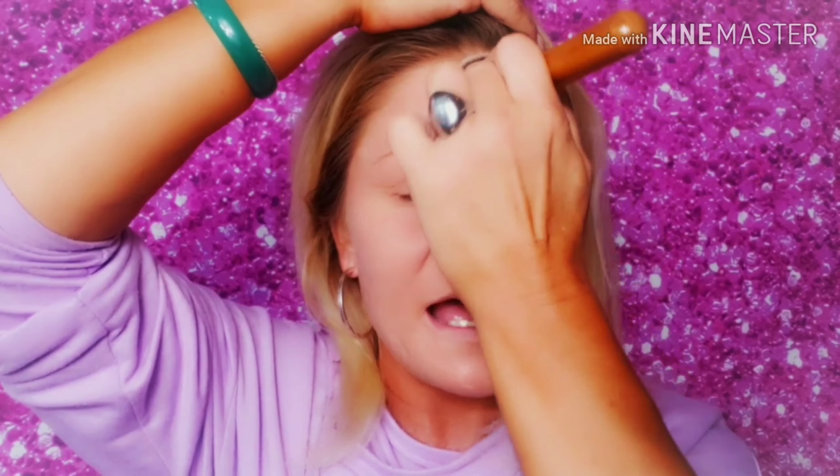You can still see a little bit of my redness coming through, but it is buildable, so we will try to build it and see how that works. Now going in with the foundation brush. You do have some playtime with this foundation. It does not automatically set, which is nice. As you've seen, I applied to my entire face, and now I'm going back into blend, and it is still blending out very nicely.